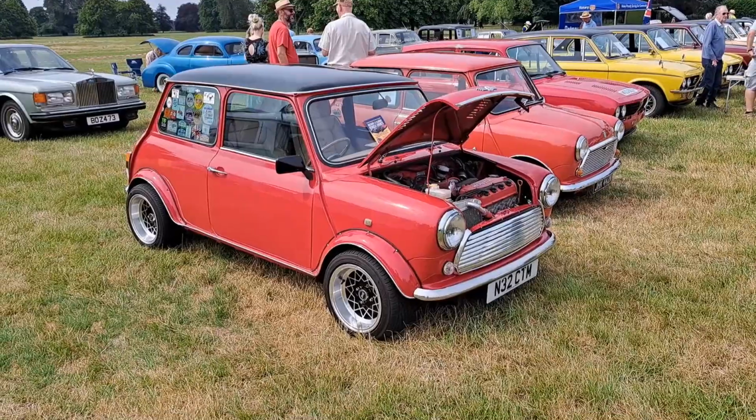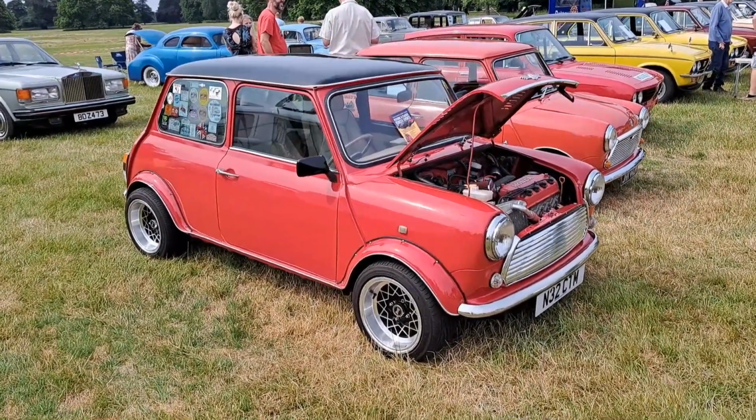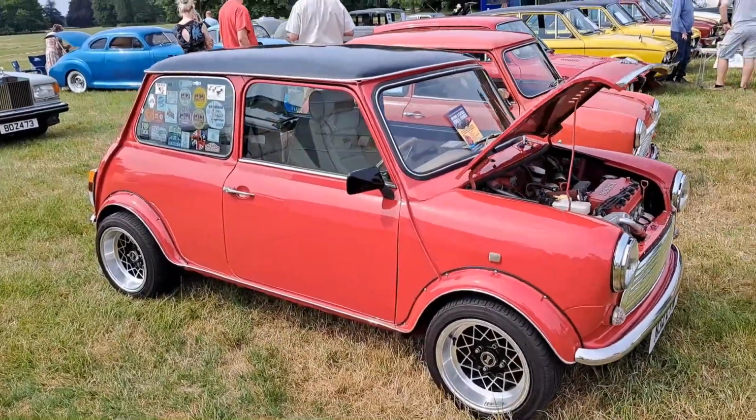Come to the familiar classic section, I suppose. Minis. This one's a lot newer than my car. This is a Mark 6 Mini.